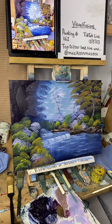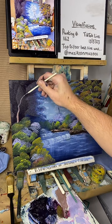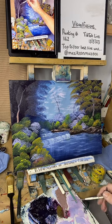Let's have a nice tree that lives here. Over here. Beautiful tree. Thank you, Mummy Bear. Much appreciated.